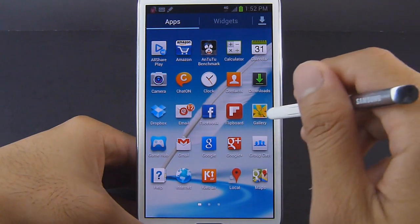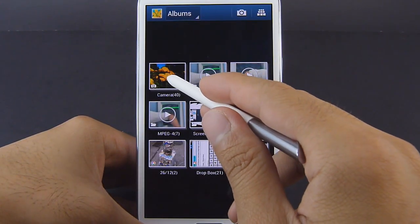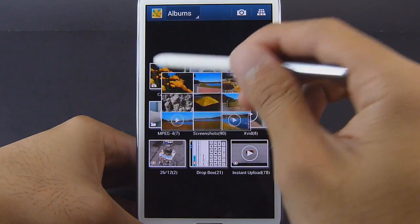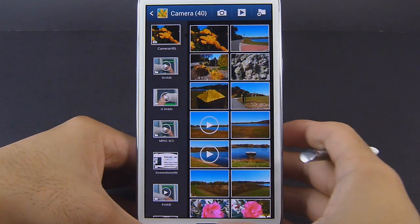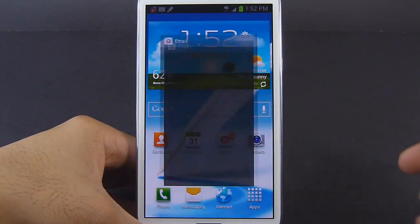So if, for example, we go to the gallery and hover over a specific album here, it's going to provide us with a closer look into some of the details surrounding that. So if we select it, and again, if we do Air View, it just allows us to get a preview of that. Some of the other places where it's found very useful is the email application.